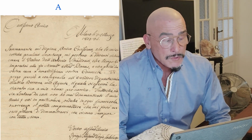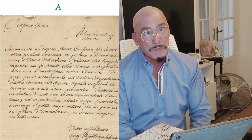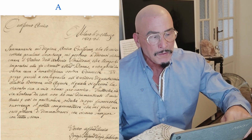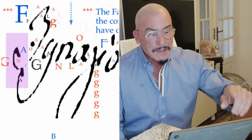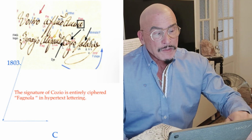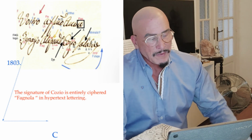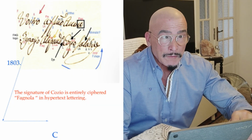So let's go to imagery A. This is a letter from Count Cosio di Salabou, dated 1803, that was sold for quite a high price by Jason Price from Tarisio. You have the original. Then you go to see our ciphers, imagery B. You see Ignacio, it's all ciphered by Annibale Fagnola in the signature. And then you go to the next imagery, C, and you have the complete signature that is ciphered by Annibale Fagnola. So Fagnola impersonated Count Cosio di Salabou. We have proven this in our books.